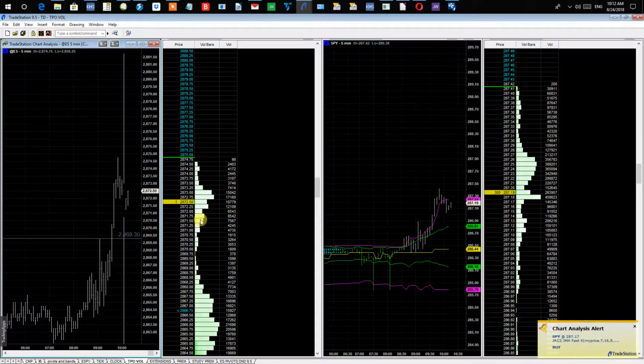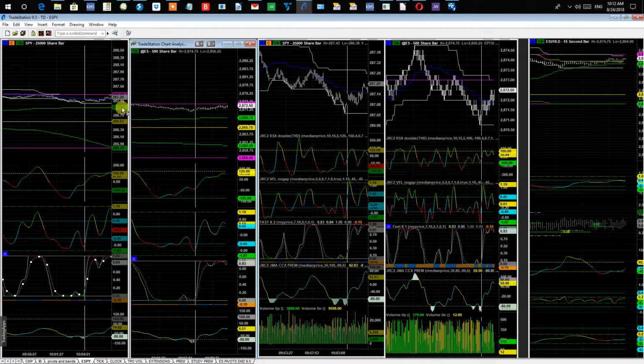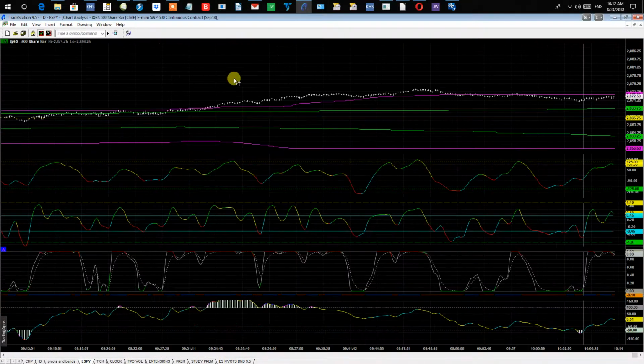So to get from where it is now to the point of control, or the true upper value area, let's take a look at where that is. Yeah, the upper value area is at 68.75, so obviously it has to get below 69.25 in order to do that.